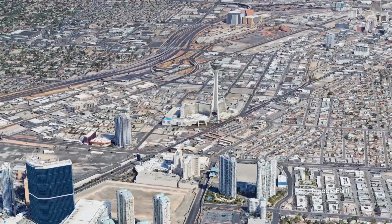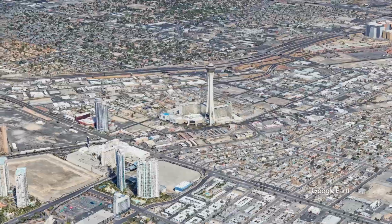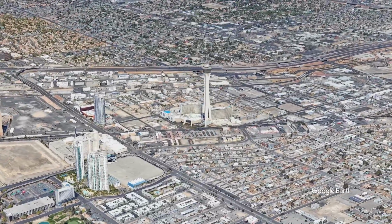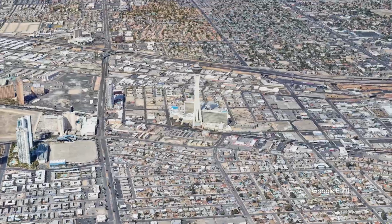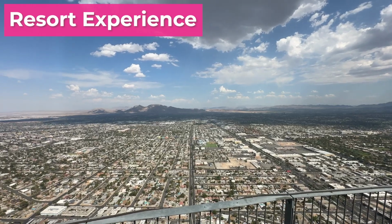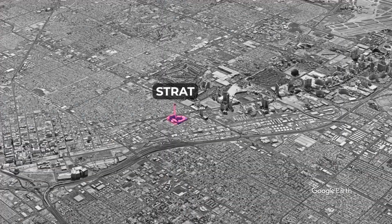The biggest concern about staying at STRAT is the resort's location relative to the Strip and Fremont Street, neither of which are really walkable. STRAT's neighborhood is also a bit rough around the edges, and you're not likely going to want to spend a ton of time milling about the area. Fortunately, there are cheap ways to get to both the Strip and Fremont Street from STRAT.